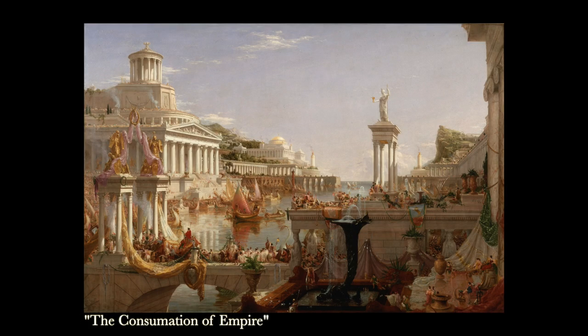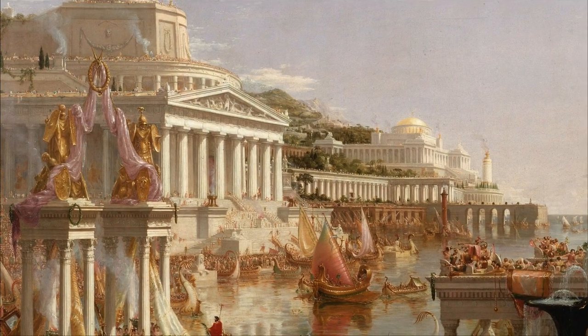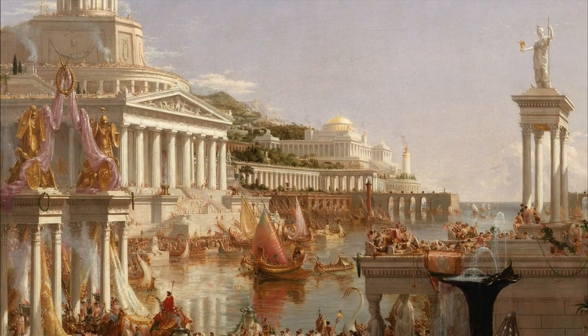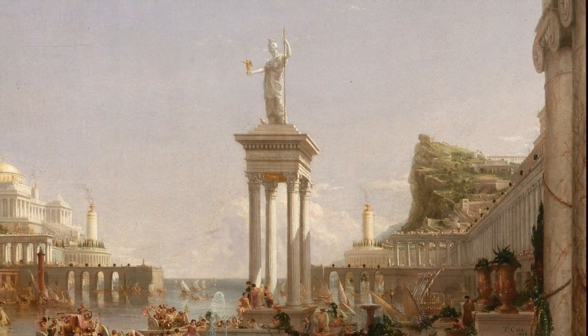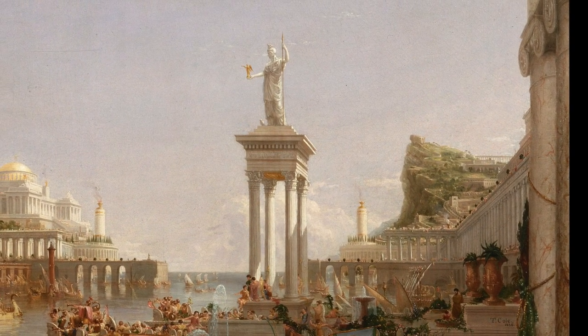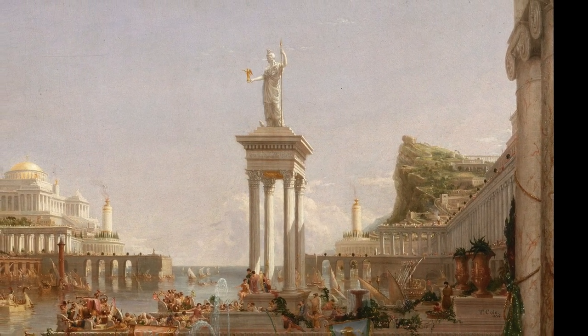In the third painting, The Consummation of Empire, civilization has completely taken over. Massive Greek and Roman style buildings dominate the scene as hordes of people fill the streets. Our cliff still peeks out in the background as humanity is seemingly at its peak. But all good things must end. Power, greed, and the innate selfishness of human nature take over and result in war.